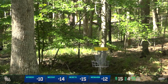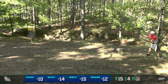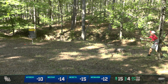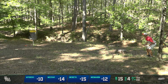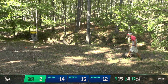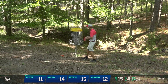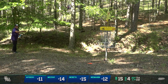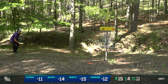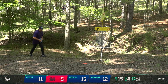Another big time turbo. Wow. Ricky from 30 feet. Picks up the big time birdie. Nice. He's heating up. Two days in a row on this hole with a birdie. That's gaining two strokes at least. Yeah. On the average player. Almost 3. Johnny has a bogey here.